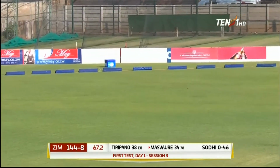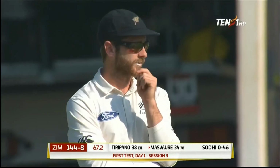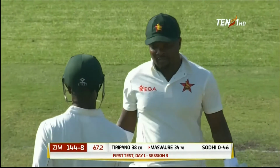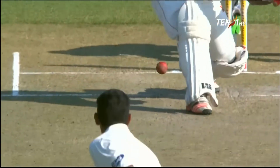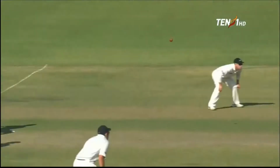Yeah, good sweep there, Prince. Behind square. Down for 4. Kane Williamson obviously thinking about it. With those two here, they're looking pretty comfortable, putting up a decent partnership out there. Nice sweep shot from the left-hander.